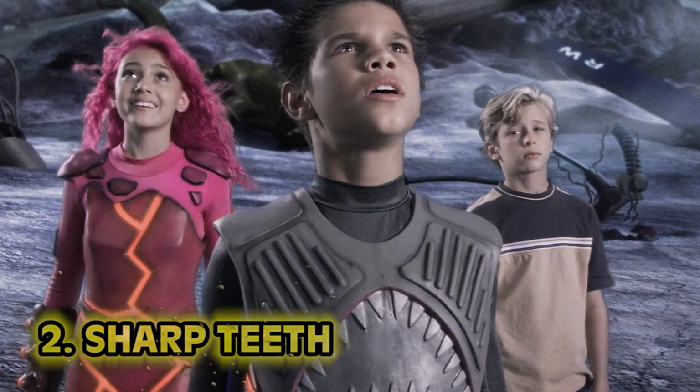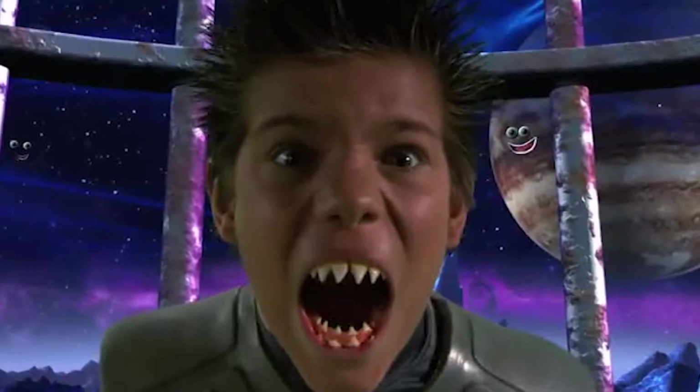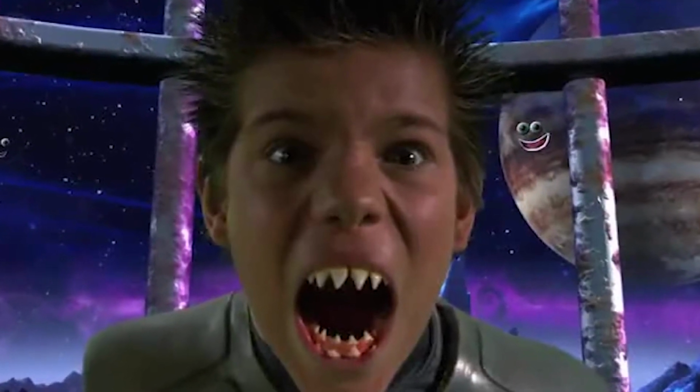Number 2, sharp teeth. I like Shark Boy and Lava Girl just as much as the next guy. However, that doesn't mean I want to look and feel like a shark. This one just creeps me out. I don't hate the dentist, but I think everyone can agree with me that teeth getting drilled is just uncomfortable. It just kind of sucks. Especially if there's powdered tooth in your mouth. That's just the worst.